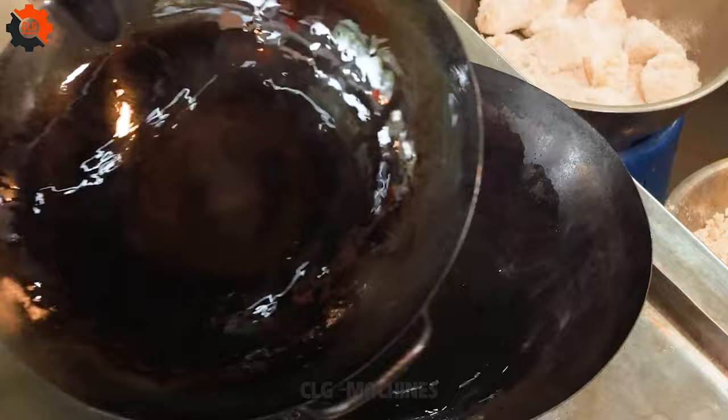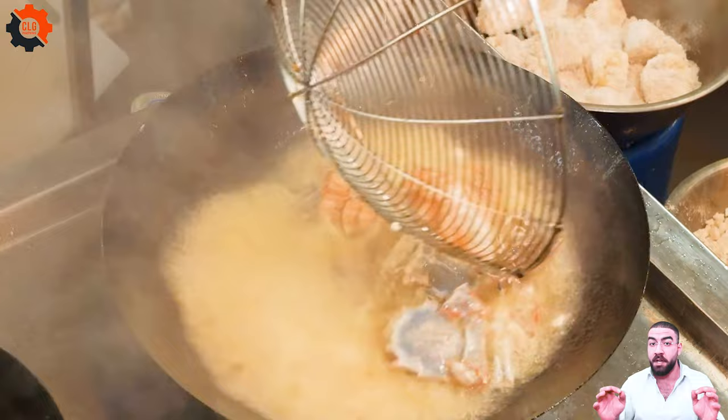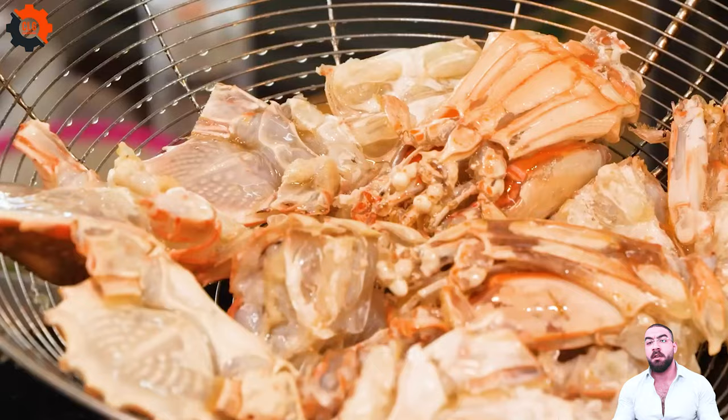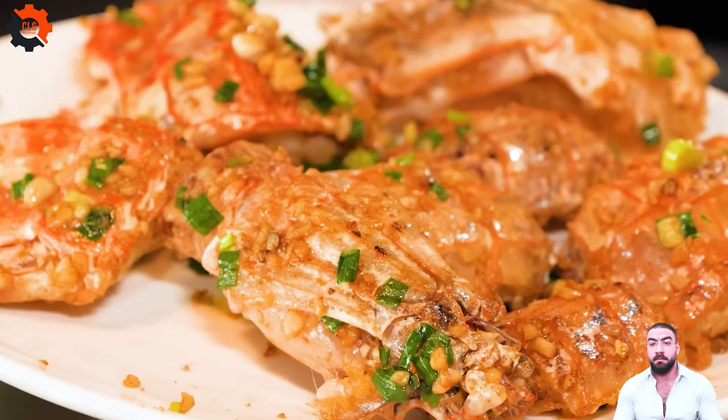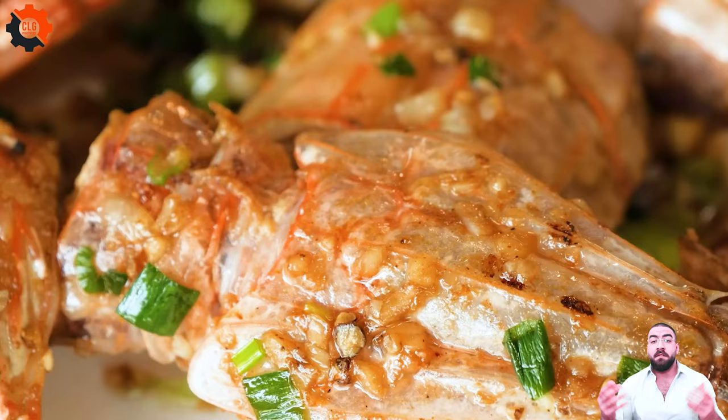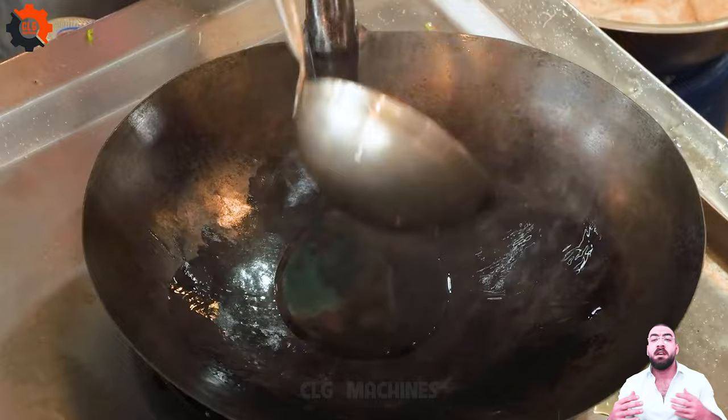Both dishes exemplify the unique blend of Thai cuisine's vibrant flavors and textures, from the spicy and aromatic stir-fry to the satisfying crunch of the fried shrimp. Whether you prefer the refreshing zest of the stir-fry or the indulgent crispness of the fried dish, cooking mantis shrimp in these traditional Thai styles brings a touch of Thailand's culinary excellence to your dining table.